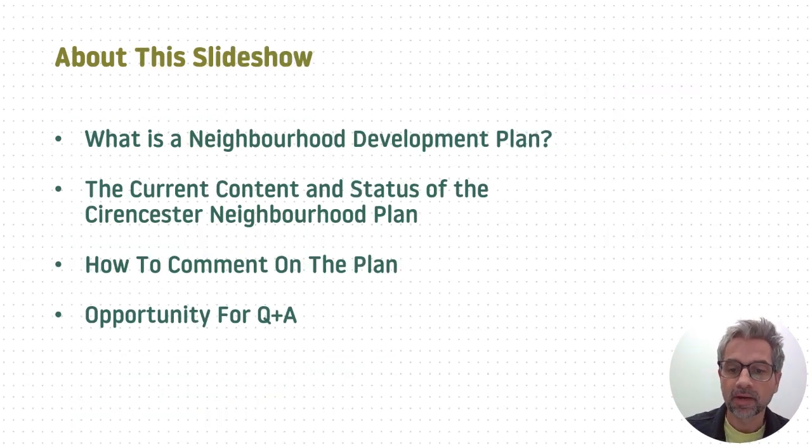So that's my background and the practice background, Farrier Urbanism, and what we do. This particular slideshow is going to talk about what a neighbourhood development plan is, talk about the current content and status of the Cirencester plan, where we're at in the process, and give you an opportunity to comment on the plan, how you can do that. And for those who've been in the room with me today and tomorrow, it's an opportunity for questions and answers, and maybe you can do that through the consultation platform.